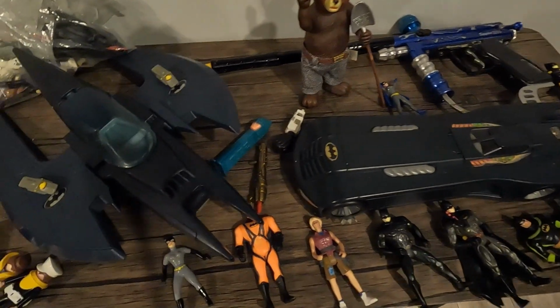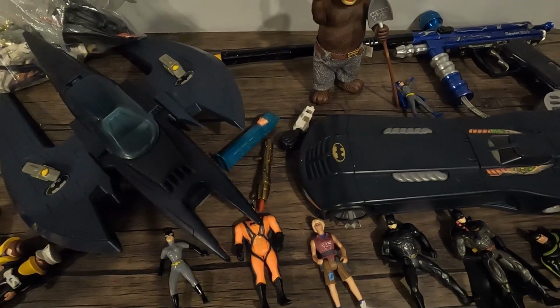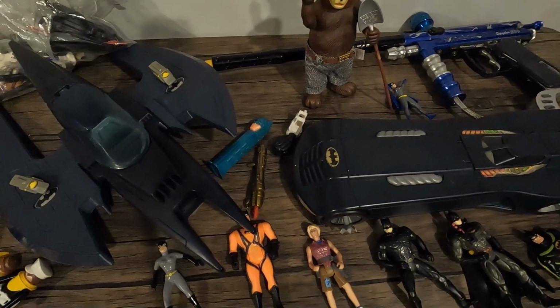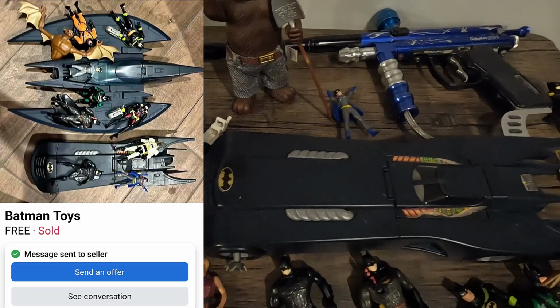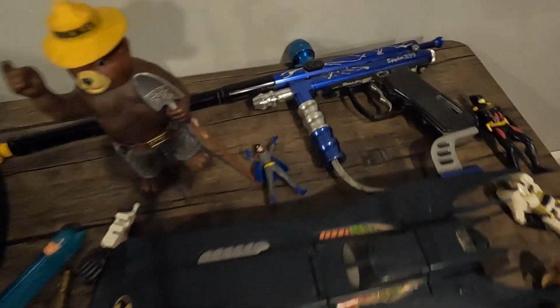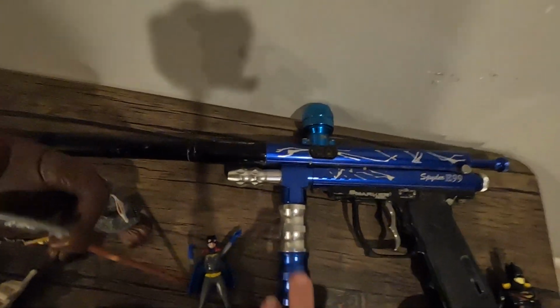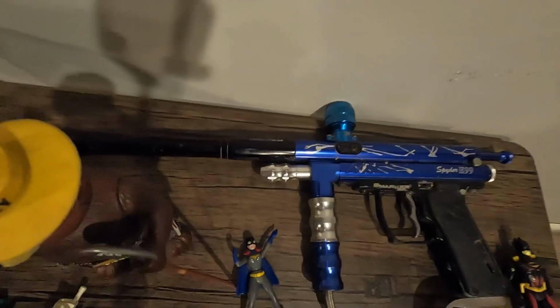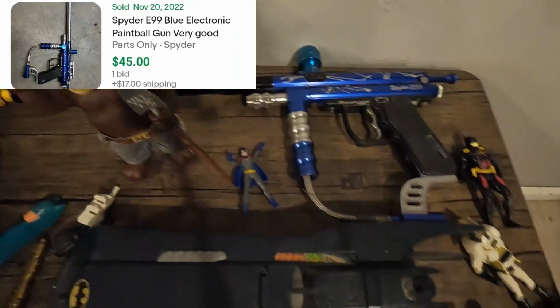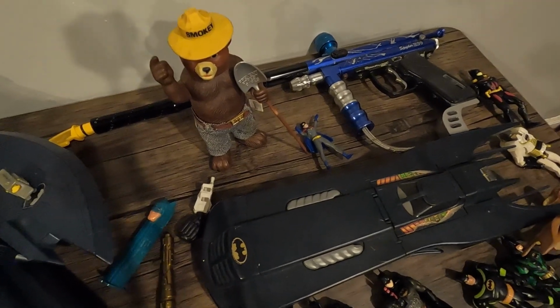Not a lot of valuable items. But still, nonetheless, if it's worth anything, I'm going to take it and try to sell it. Why not? Let's go over some of the things that are actually worth some pretty good value. There was a Spider E99 paintball gun. It's running for around $40 plus shipping on eBay. Paintball guns are a pain to ship. I've shipped a few of them, but they always sell.